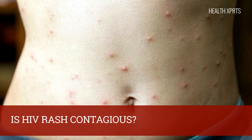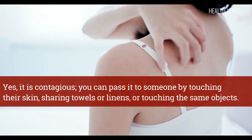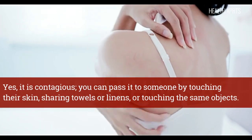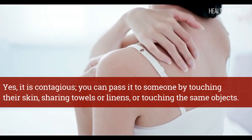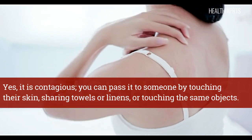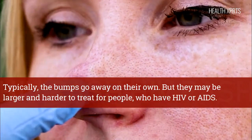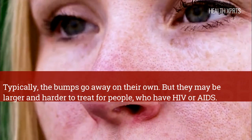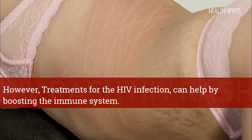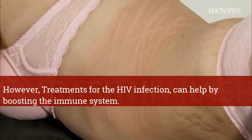Is HIV rash contagious? Yes, it is contagious. You can pass it to someone by touching their skin, sharing towels or linens, or touching the same objects. Typically, the bumps go away on their own. But they may be larger and harder to treat for people who have HIV or AIDS. However, treatments for the HIV infection can help by boosting the immune system.